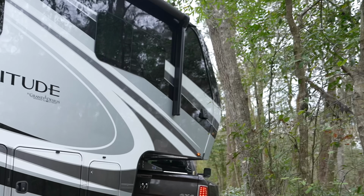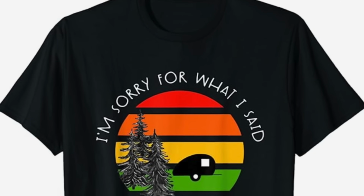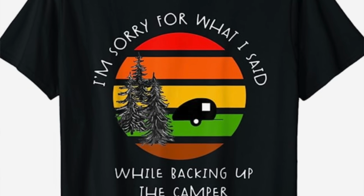It was a very challenging moment on our marriage when you're inches away from a tree and you're trying to talk to each other and your kids are screaming because they're ready to get out of the truck. Those moments can be really stressful. I think there's actually camping shirts that say, "Forgive me for what I said when I was parking the RV."